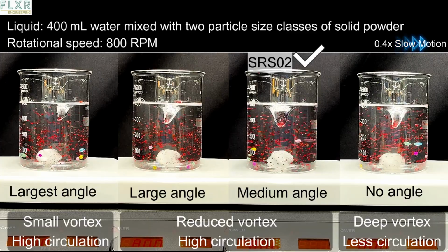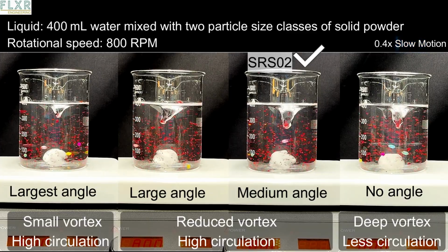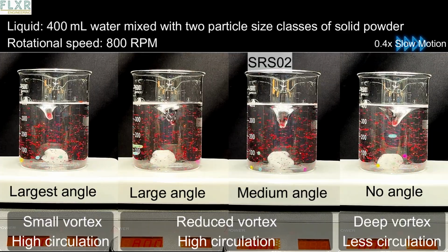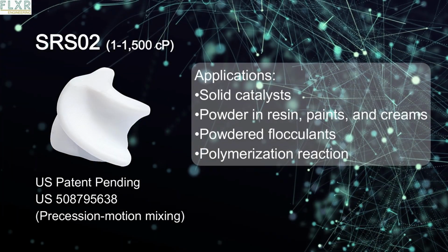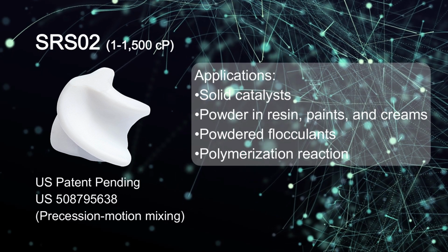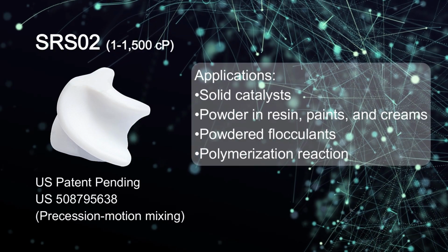CFD simulations and experimental validation guided the selection of the final precession angle, ensuring stable operation across a wide viscosity range of 1 to 1500 cp. The U.S. patent-pending precession stir bar reduces vortex formation and increases circulation, making it ideal for suspension and high-viscosity liquid mixing applications.